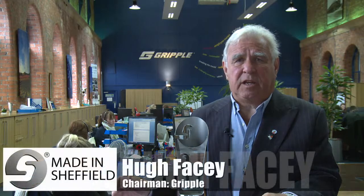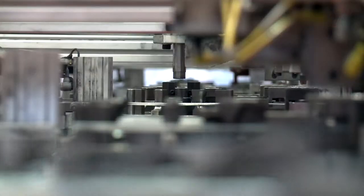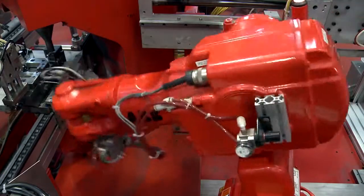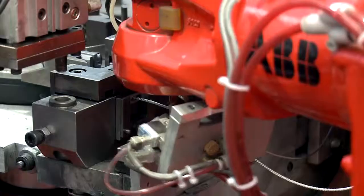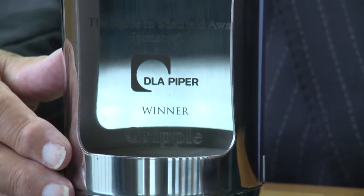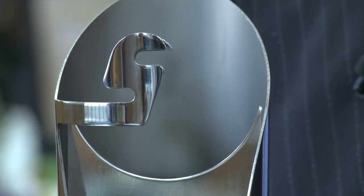Made in Sheffield, I think, used to mean cutlery, but I think that disappeared many years ago. I think now manufacturing, it's advanced manufacturing, like the Advanced Manufacturing Park, like Forge Masters, like ourselves, like the other steel companies that are still going and making fantastic products. So yes, it's very much an international belief as well, because we're 86% export, and Made in Sheffield counts for something. It's not made in China, and we always say it's not made in China.